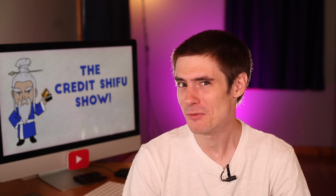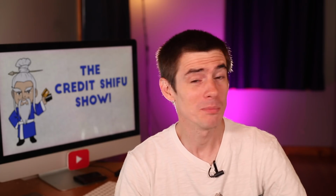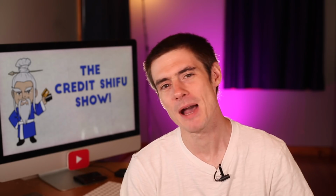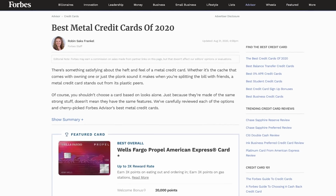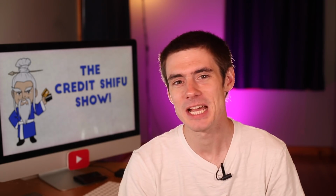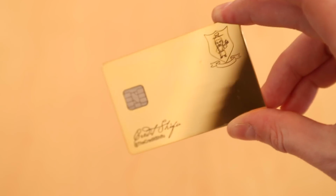Metal. And in the world of credit cards, that means platinum, gold, maybe titanium? Oh, perhaps maybe not. Anyway, Forbes came out with this ridiculous article, the best metal credit cards of 2020. Since when has the material that a credit card is made of determined how good it is? If that was the case, my Credit Shifu Gold card would win hands down. Listen to this.